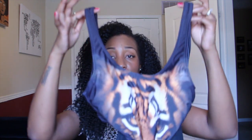But there's something that I purchased from a store that we have here in Canada called Ardene's. And that store usually has a lot of costume jewelry, and lately, they have been stepping up on their clothing game. So the first item I purchased is this one-piece swimsuit.